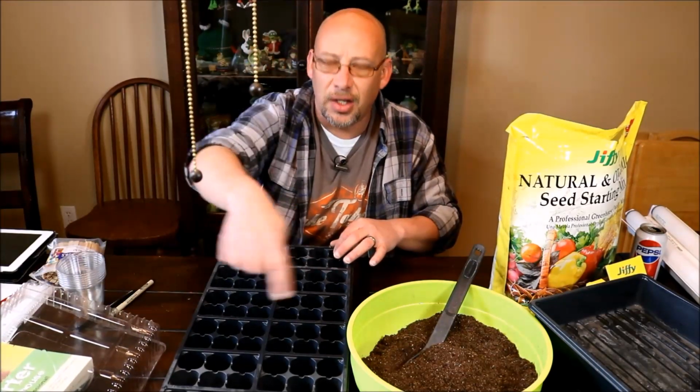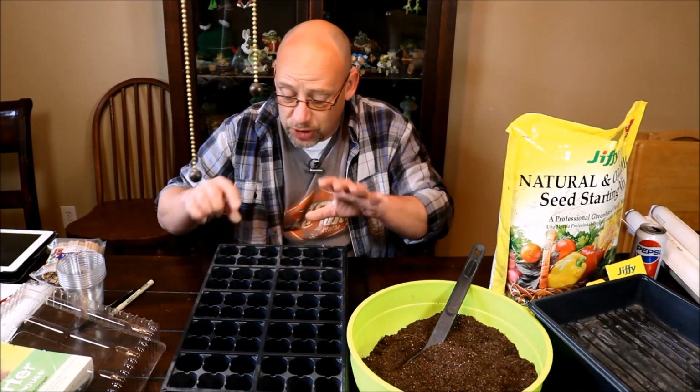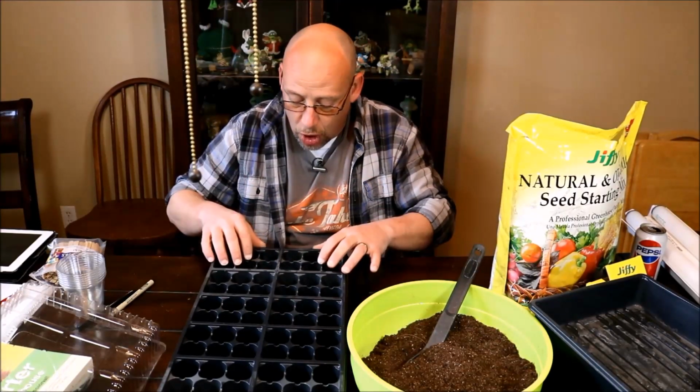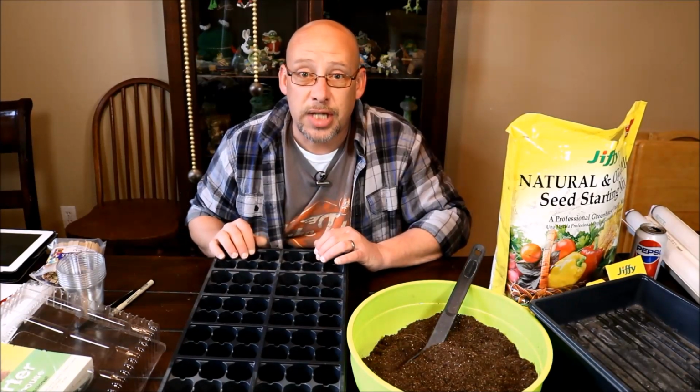Yeah, 72 cell, so you can start 72 plants in here. Now, don't get carried away, because these plants aren't going to stay in here very long. You can see these cells are pretty small. So you're going to start them in here, wait till they get about that tall, and then you're going to need to transplant them out into a bigger container.